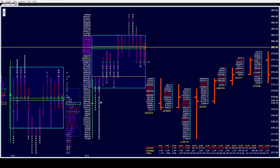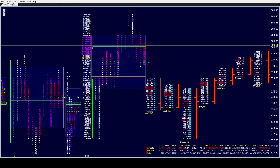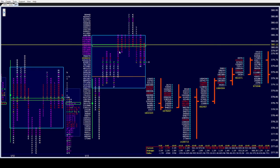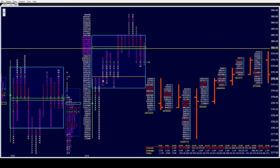I was looking for value low and half back to get long in F, but it never pulled back to where it was. It would have been a good risk reward against the opening. Never got it, never got to the level I liked, and it went back up. So I missed it. So the next trade I took was actually in J period. I bought the 380 calls in J period. We were still one time framing.